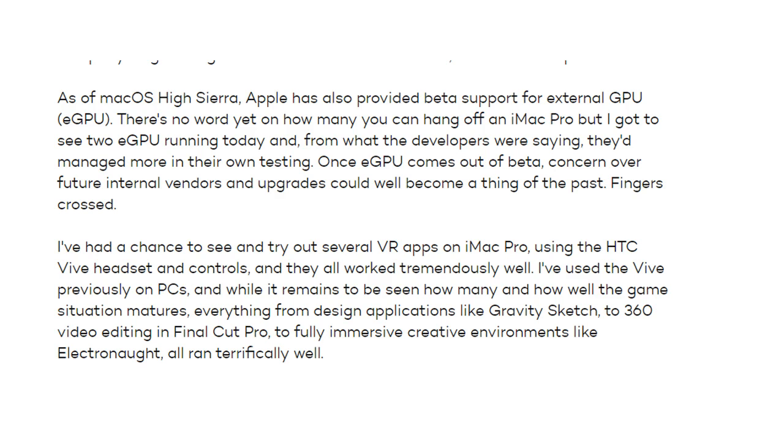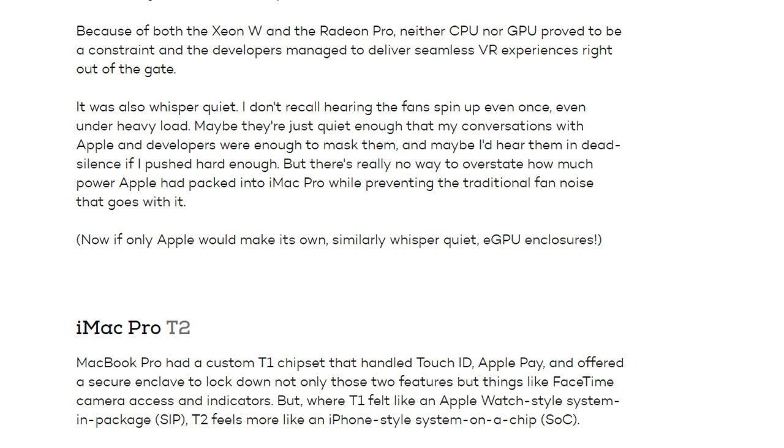Fingers crossed. I've had a chance to see and try out several VR apps on iMac Pro, using the HTC Vive headset and controls, and they all work tremendously well. I've used the Vive previously on PCs, and while it remains to be seen how many and how well the game situation matures, everything from design applications like Gravity Sketch to 360 video editing in Final Cut Pro, to fully immersive creative environments like Electronaut, all ran terrifically well. Because of both the Xeon W and the Radeon Pro, neither CPU nor GPU proved to be a constraint, and the developers managed to deliver seamless VR experiences right out of the gate.